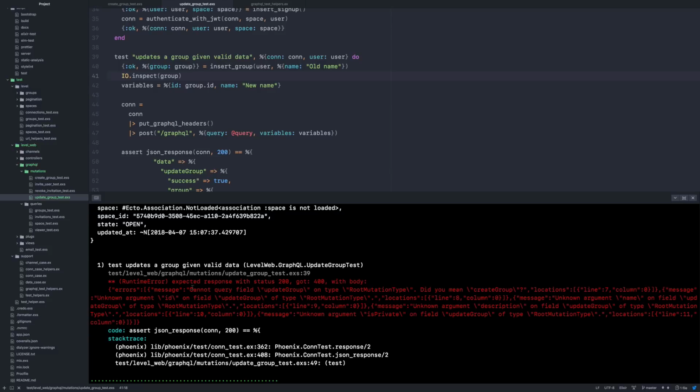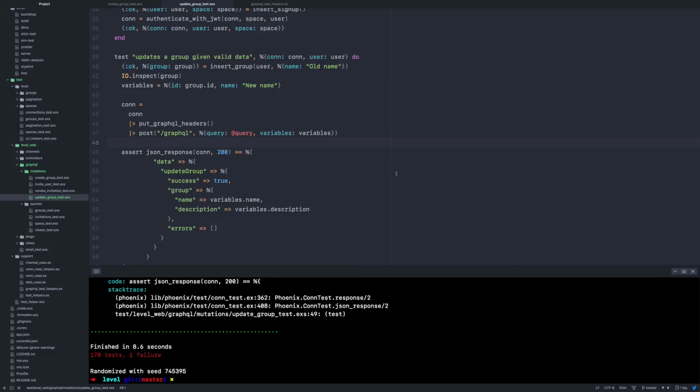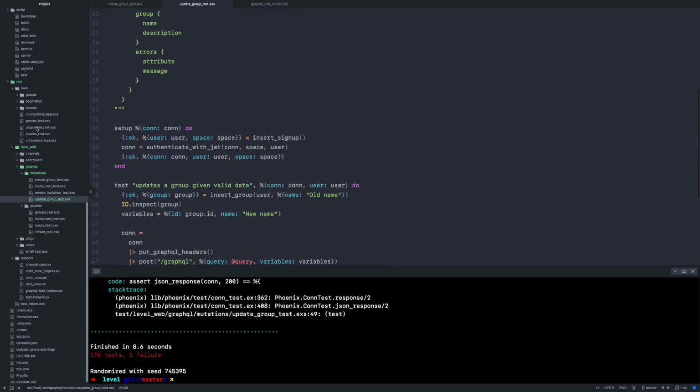So as expected, we got this mutation does not exist error. Cannot query field update group on root mutation type. Interesting. Okay. It's a little cryptic, huh? So I guess under the covers, this is kind of its own query against something. I'm guessing it's called a mutation, but really it's just a query that is scoped under the root. Yeah. Right. Okay. Yeah, so let's implement some stuff.